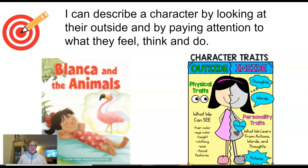You're going to think about the character Blanca in this book, Blanca and the Animals. You're going to think about what her character traits are. What does she physically look like on the outside? What can we see with our eyes? What color is her hair? What is she wearing?